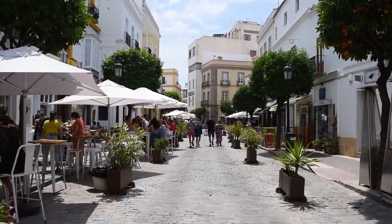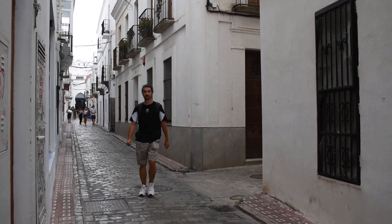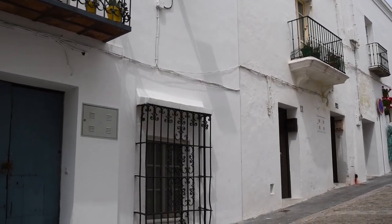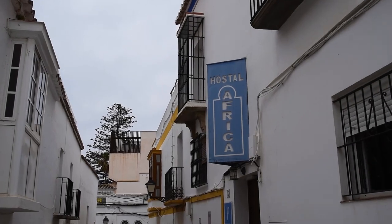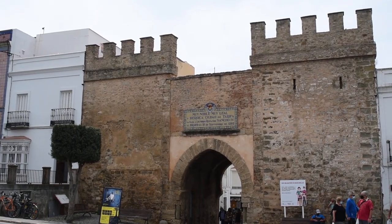What I found the most charming in Tarifa is its city center. As pleasant as any other white villages I visited, I recommend you spend some time to visit the downtown. I already feel I'm in the Maghreb, don't you feel it too? The entrance is defined by that castle door, right there, you can't miss it.